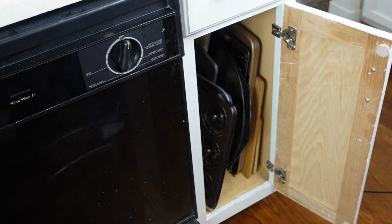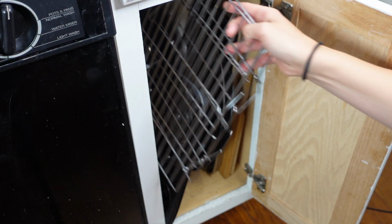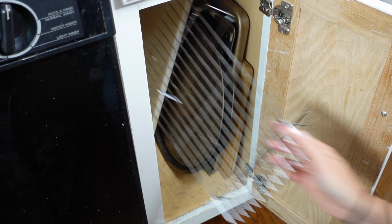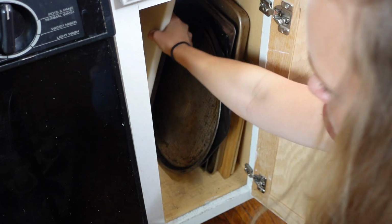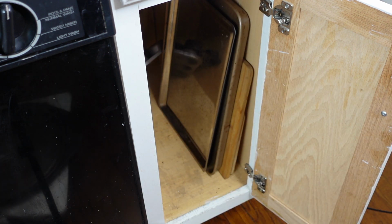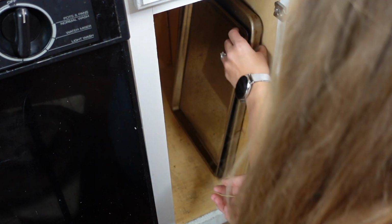Now my pans, I for sure have not cleaned this one out either since we got married. I had at least one pan that I knew I didn't really want to keep. And the cutting boards, I feel like those are always good to have on hand. Anyways, I pulled everything out and then you can see the wear and tear on the bottom of the cabinet.